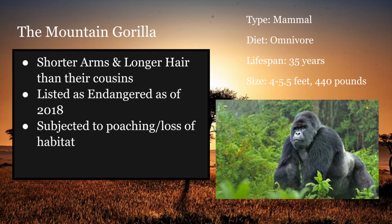So as of 2018, the mountain gorilla was listed as an endangered species, and like most animals in Africa, they are subject to poaching as well as deforestation, so loss of habitat. There are a lot of humans that will take their resources from the jungles that they do live in, as well as try and civilize that area of land.